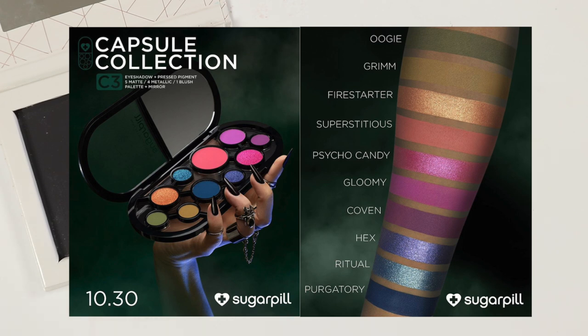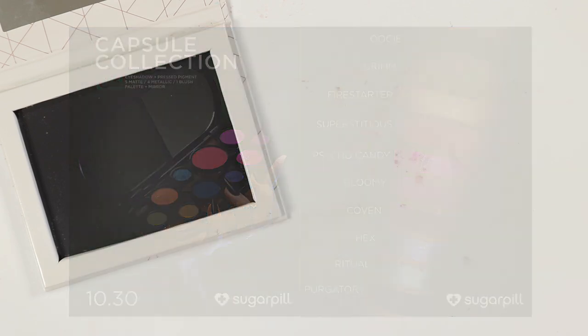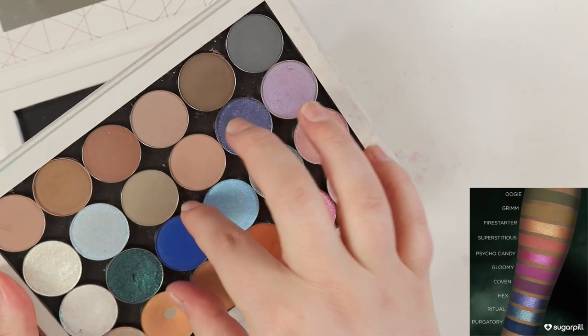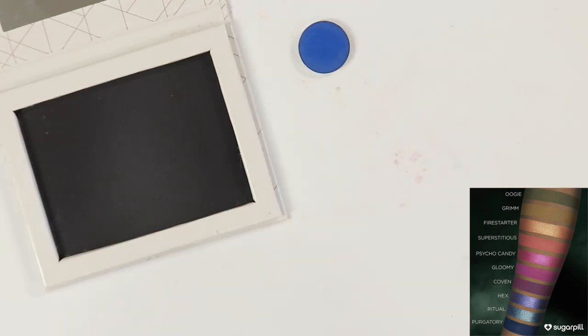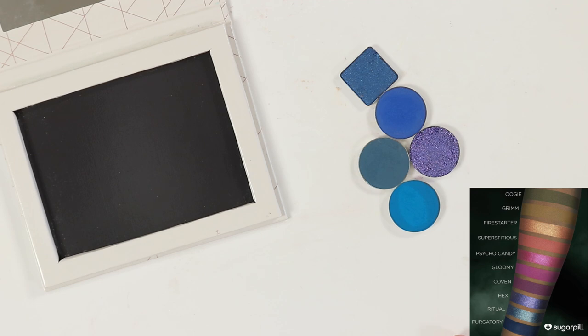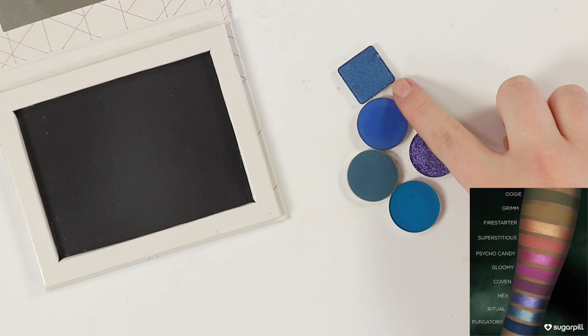Anyway, let's just start from the swatches bottom up. We're gonna start with Purgatory, which is a matte dark blue. I don't have a ton of stuff, honestly, in this color. I'm just gonna pull a few things that I think might work well. So these are the blues that I have at the moment. I don't have anything as deep. If this blue were matte, I think it'd be maybe my closest, but I don't have it.